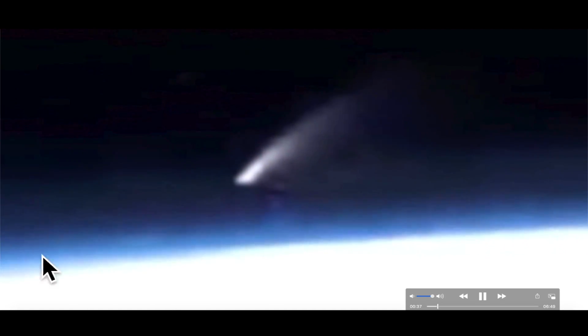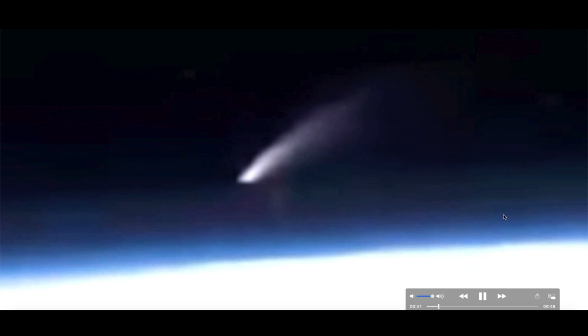It has a very long tail that looks like it's being influenced by solar wind. Obviously, the sun's down here. This is diving towards the sun. Pretty good size, if you ask me. That's not a small sun-diving comet by any stretch of the imagination. I don't think it's an NEO like a classic asteroid. They don't normally have big, long tails like a comet would have. This looks like a classic comet.